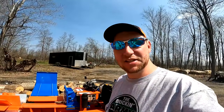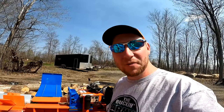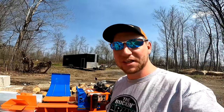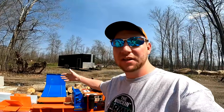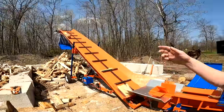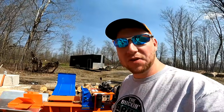Like I said, this thing's just insane. I think that this is going to be about the top of it. I don't think you're going to see something of this power get any faster than this. You simply can't load it fast enough. You're going to need two or three guys bringing wood to this and moving it away from it, even with the conveyor. Like I said, I think this is going to be about the top of it.